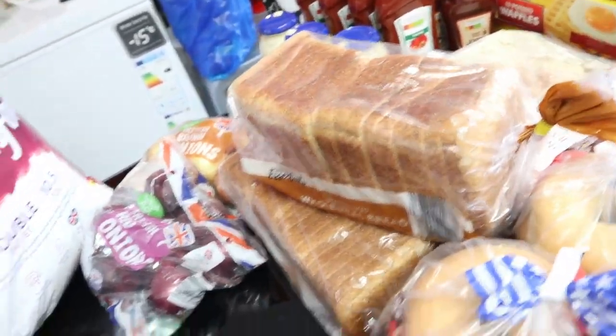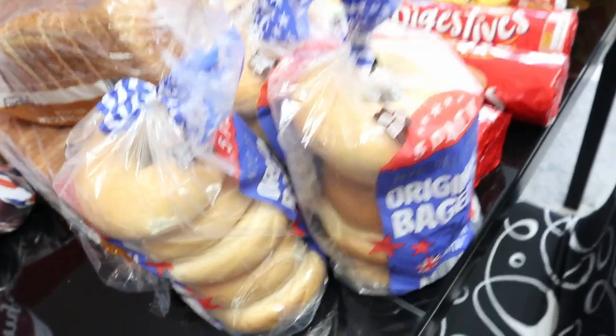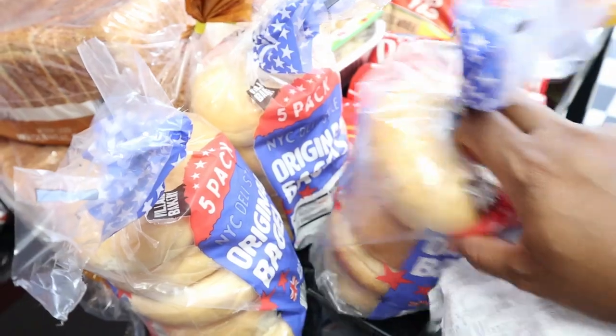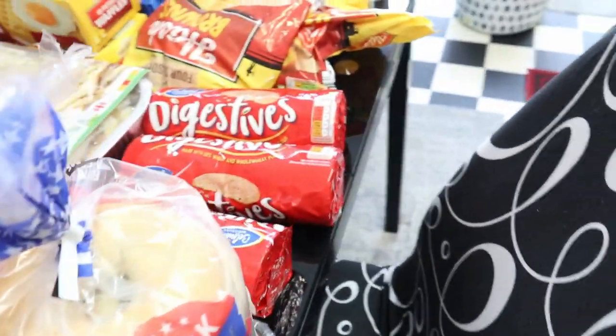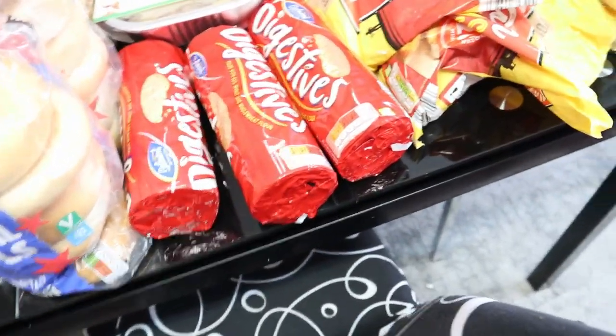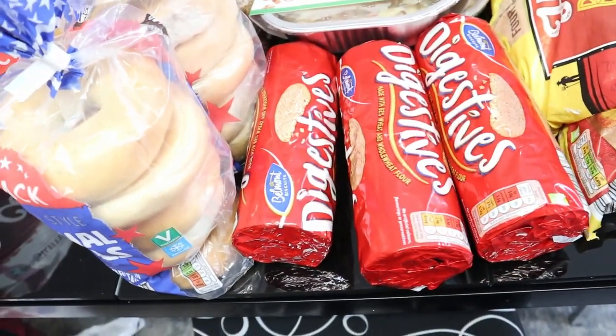Okay, and then I bought some bagels. The bagels are 79p each. I bought 3 bagels, 1, 2, 3. And also I bought 3 digestive biscuits. They are 45p each, so you can see there's 3 of them right there.